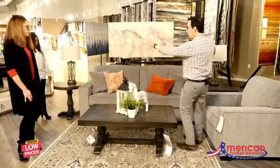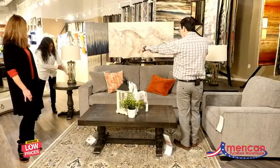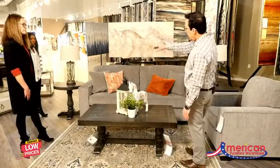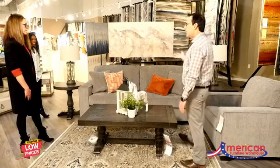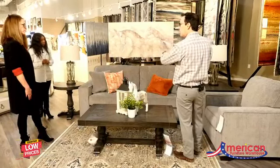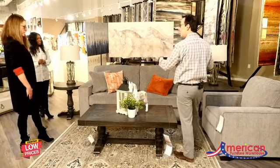And then we've added a couple of lamps to the end tables, and these are a galvanized metal. And I think that adds another fun, really nice element with the wood and the metal. But at the same time, these lamps are open, so it still creates a really spacious feel in your room.